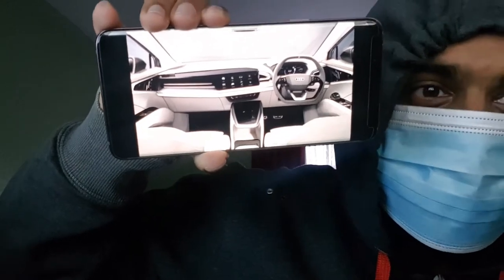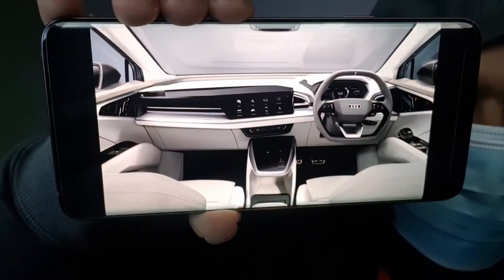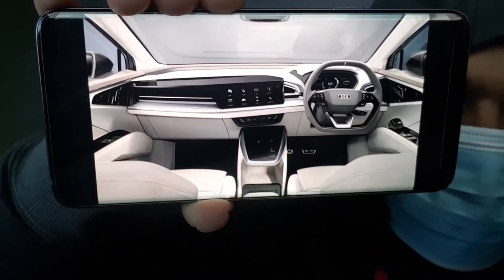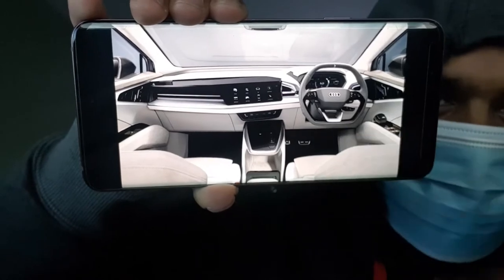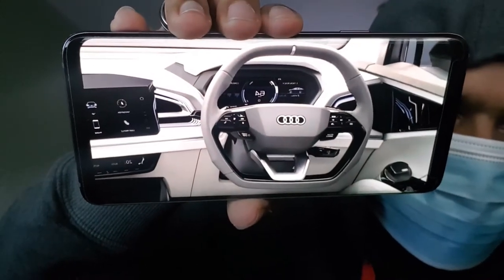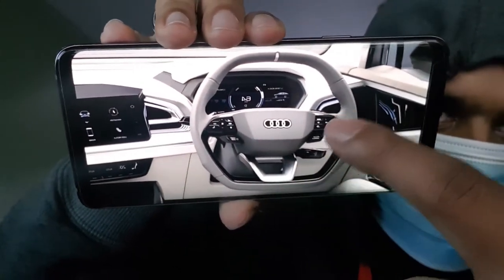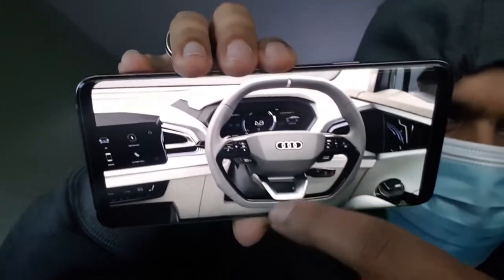This is the interior of the car. Let me focus. There's not a lot, but it looks very futuristic. I don't think I've ever seen this. Let me just examine. It's got a lot of keys, a lot of controls on the steering wheel. It's got a lot of things there and there. I think the new Audi's got that as well.